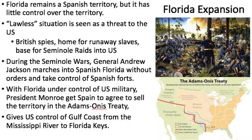But after getting New Orleans under their control, the real gem that they wanted to get was Florida. Florida strategically is really important, as it is a peninsula that juts into both the Gulf of Mexico, the Caribbean Sea, and the Atlantic Ocean. Controlling it gives the U.S. a good amount of military power and the ability to defend itself.